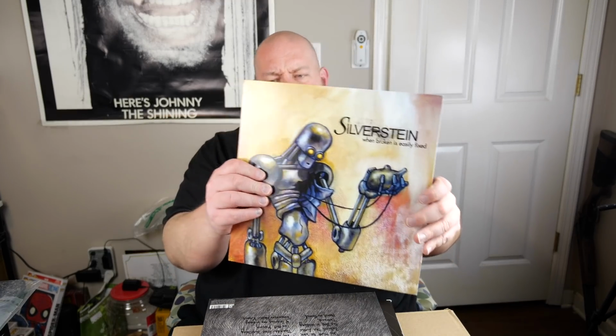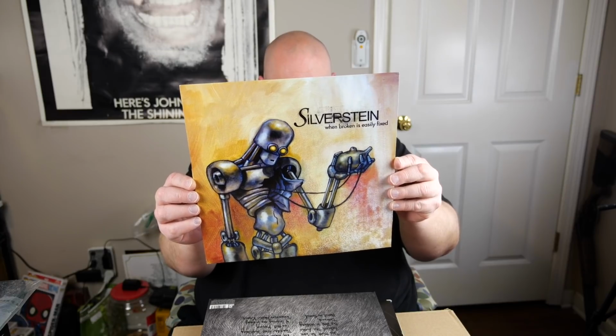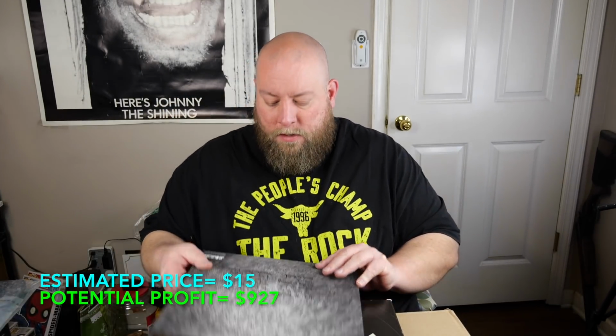Okay. Next, we have Silverstein. Never heard of this group either. It was like 2014. Just one record. When Broken Is Easily Fixed. Okay. Probably like $15 shipped, more than likely. Next, we have Phil Collins, Face Value. That's a whole lot of Phil Collins right here, just coming at you.